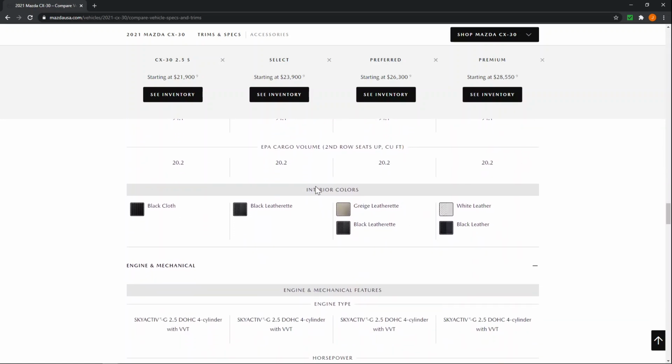And then here, when we get to the interior color options, so again, preferred and premium adds some more luxurious type features. So if you're not really a fan of that black interior, you want something a little bit different, you've got a grayish leatherette, a mixture of gray and beige, available in that preferred trim. And then the premium adds this super nice looking white leather.